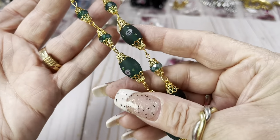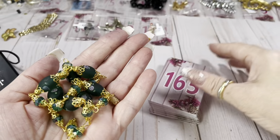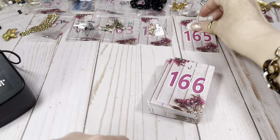These are like satin glass. They're beautiful. Gorgeous necklace. It has an 8.5 inch drop, $6.